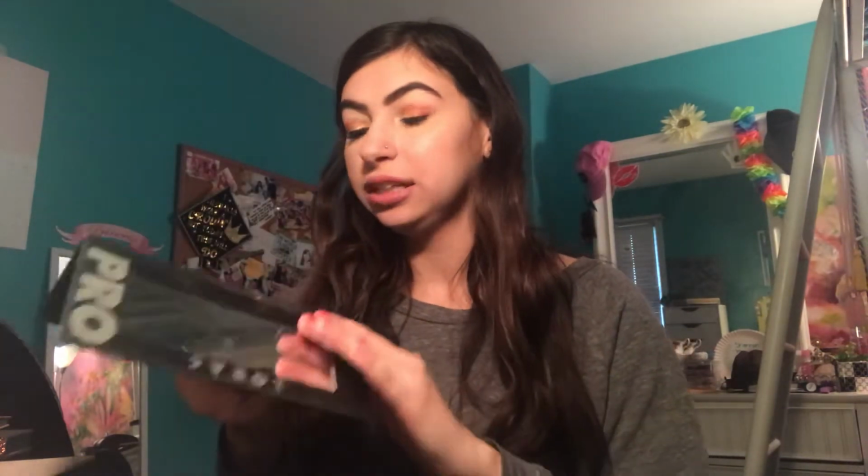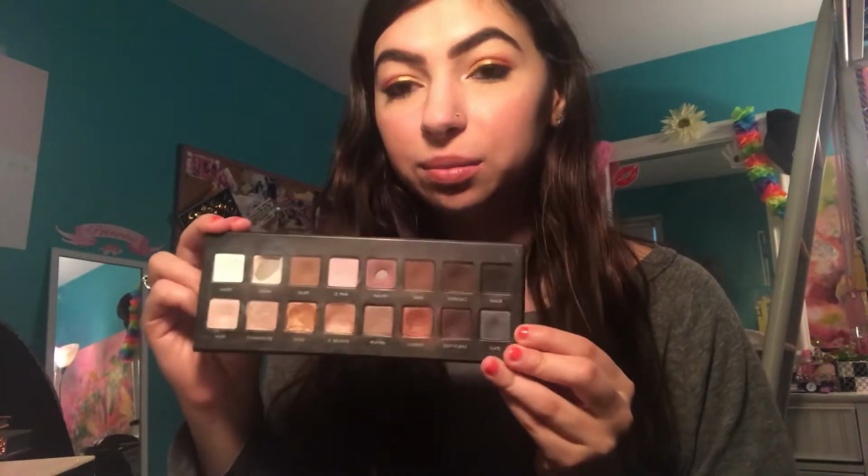Okay, so next is your oldest palette. I did some digging, and I think my oldest palette was the Naked 2 from Urban Decay, but I did declutter. I actually threw that out. So Naked 2 would have been, but the Lorac Pro is my oldest in my collection that I still own, that I still have, and it is pretty banged up.